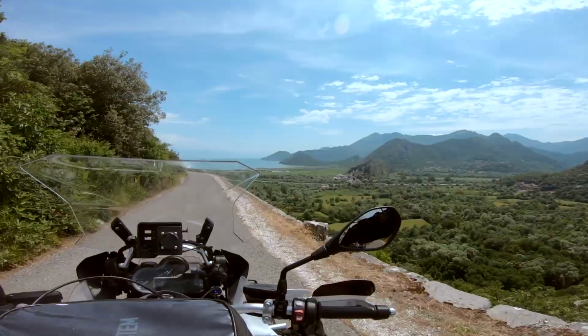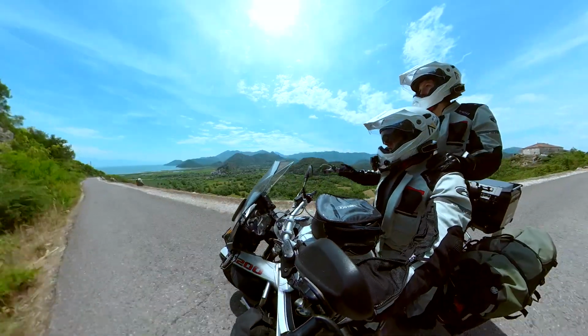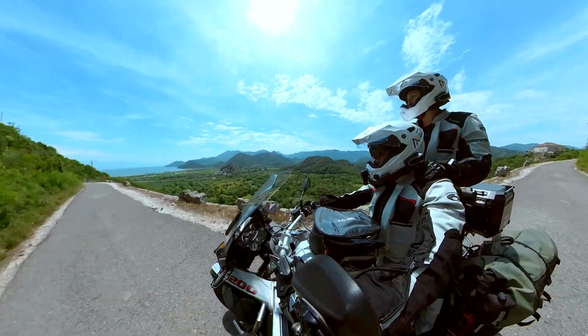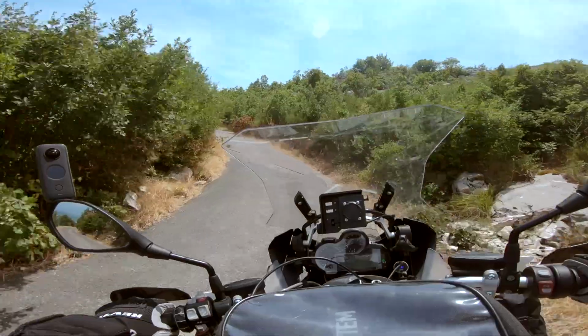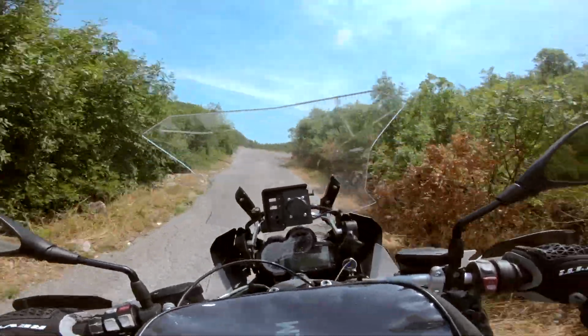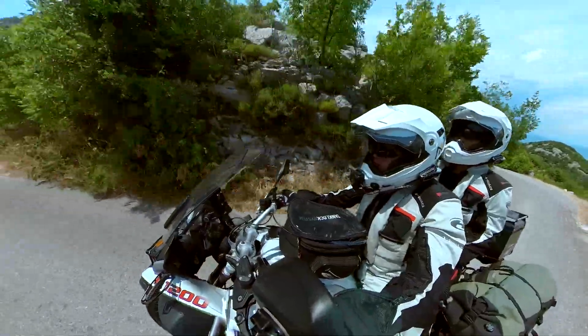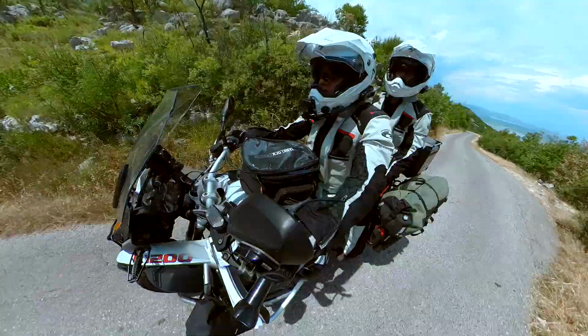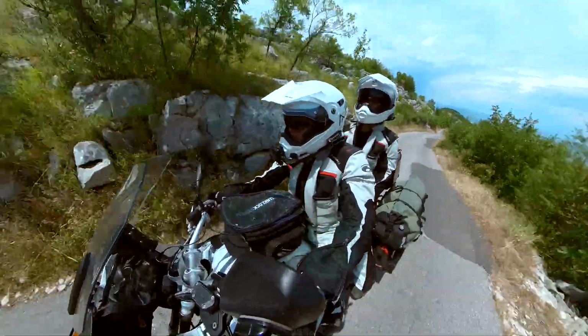Look at that, Lucy Lou! Isn't that special? Today's road is a lot like this all the way. Very tight road carved through these mountains, surrounded by bushes, trees and vegetation.